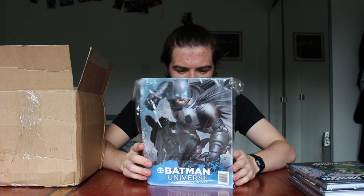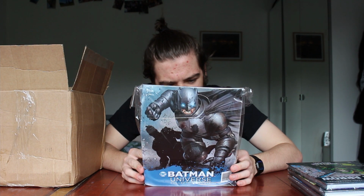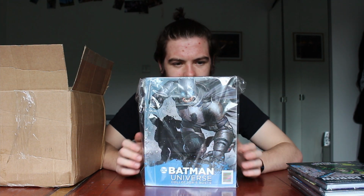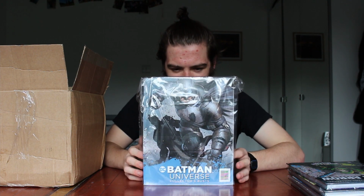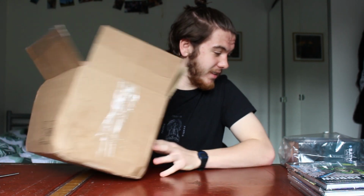It looks like Batman in his mech armour from BVS. It looks kind of like, as well, from Dark Knight Returns when he has the fight scene with Superman. But it looks very Ben Affleck, more metal armour. Looks cool. I'm definitely excited for that.